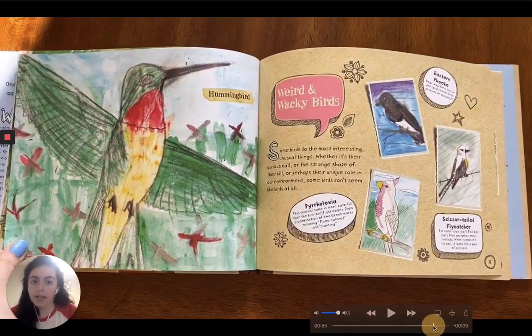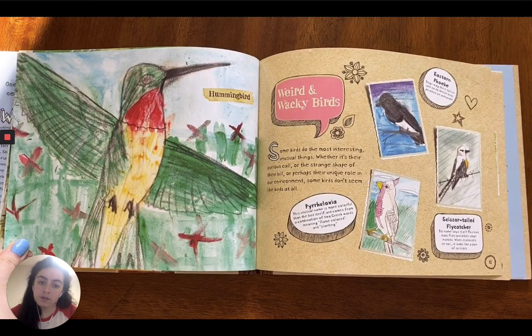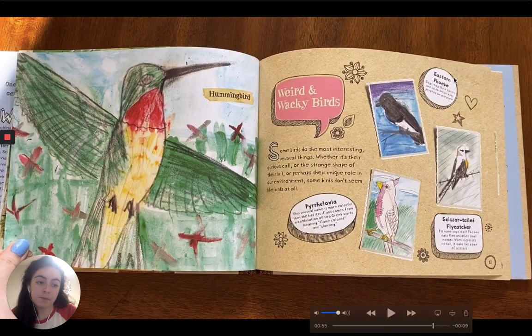Weird and wacky birds. Some birds do the most interesting, unusual things, whether it's their curious call or the strange shape of their bill, or perhaps their unique role in our environment. Some birds don't seem like birds at all. Now let's talk about the eastern phoebe. Dogs wag their tails, and so do these birds, perched on a tree.